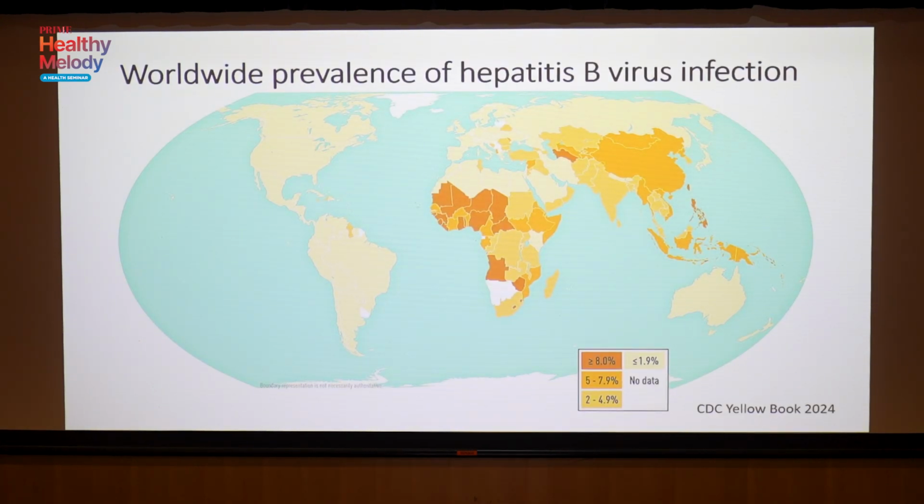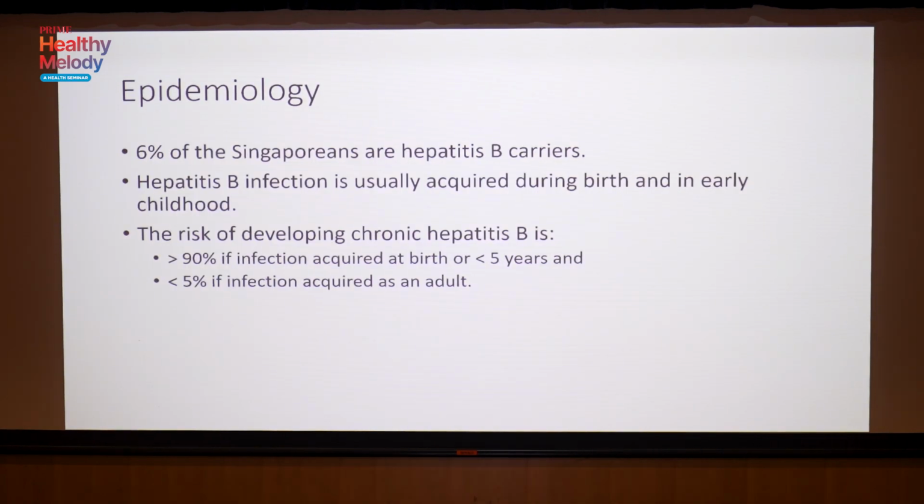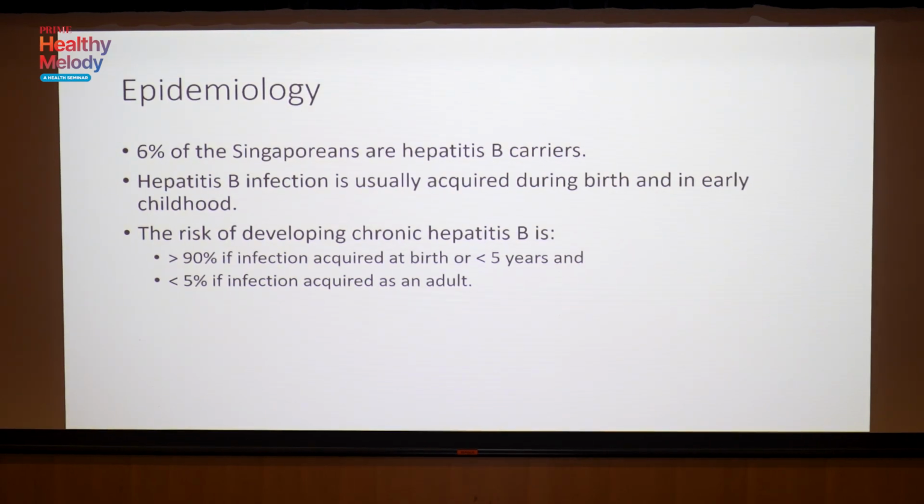So as you can see here, in the worldwide prevalence of hepatitis B virus infection, the highest rates of hepatitis B are actually in the African continent, okay, and then followed by Asia. So in Singapore, about 6% of Singaporeans are hepatitis B carriers. And as mentioned before, in the local context, the most common means of transmission is at birth from a mother with hepatitis B to the baby during the blood exchange at the time of childbirth.